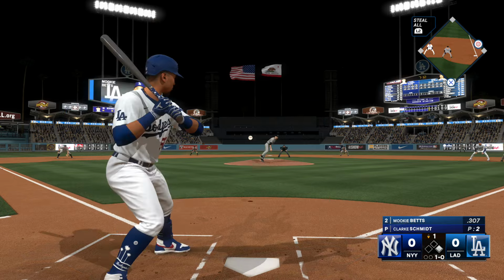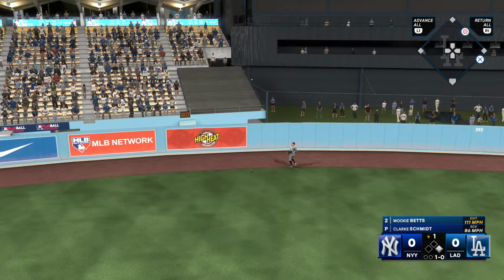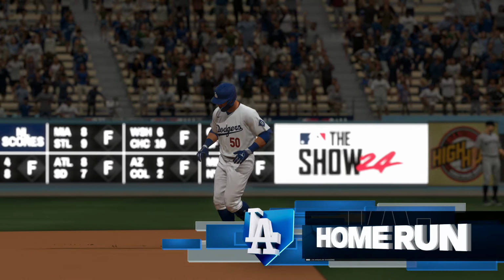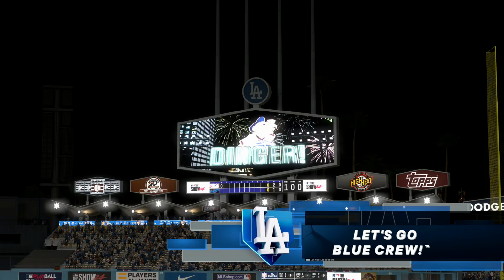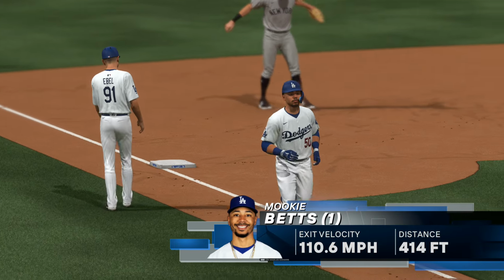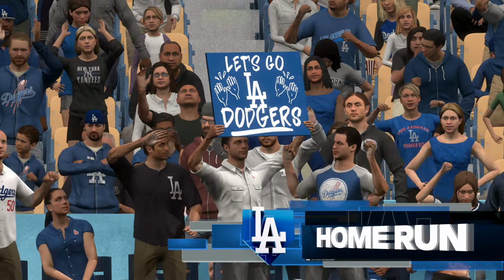Turns and fires to Betts. And he swings and lifts one in deep center field. To center field, and they add a pair. It's 2-0. The one thing the pitcher didn't want to happen just happened. That's not an easy one to stomach.